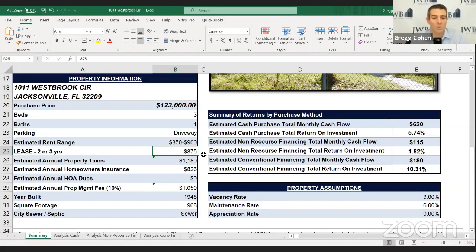So the rent that we are estimating here is $875. Again, because over the long haul, I want to show up and I want to beat this 10.3% return for you. It would be very easy for me to put $925 here in the evaluation and show you this return at 11.65%, but that's not how we operate. Under promise and over deliver is what we believe in.